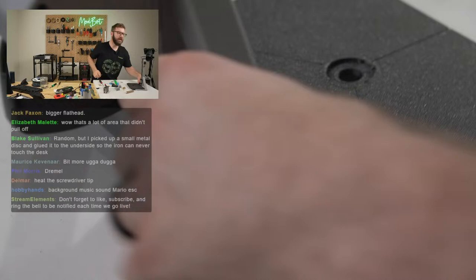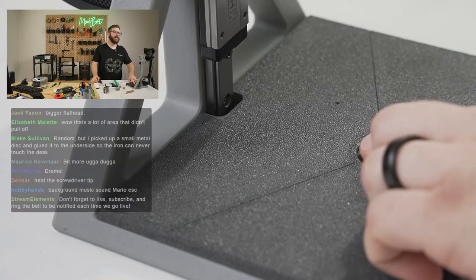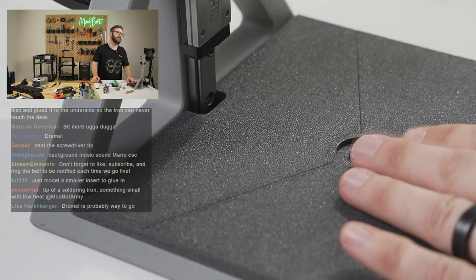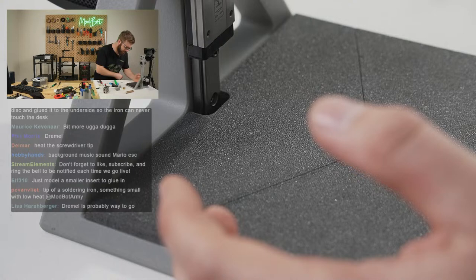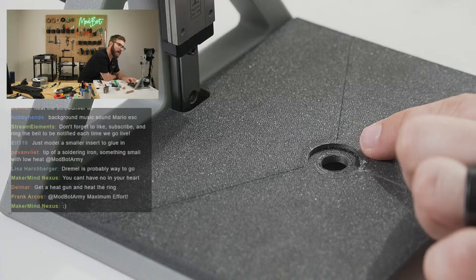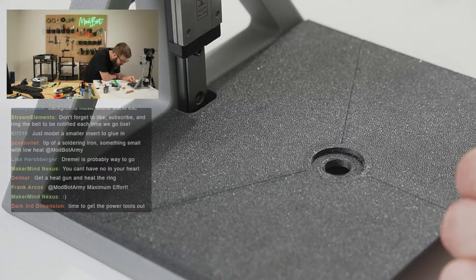Just model a smaller insert and glue it in? Nah, I wanna do it right. A tip of a soldering iron, something small, low heat? I could, but with a soldering iron, it's gonna melt it though, and I'm gonna have to scrape away at it. And this is really high temp, the PET stuff. I think that if I play around with it long enough with a flathead, I can get up to this wall and potentially pry it out, and then just clean up the edge with a little bit of a file or something like that. But I want to take my time with it, so I'm probably going to hold out on putting this cap piece in right now, and we'll just move on to the next one.